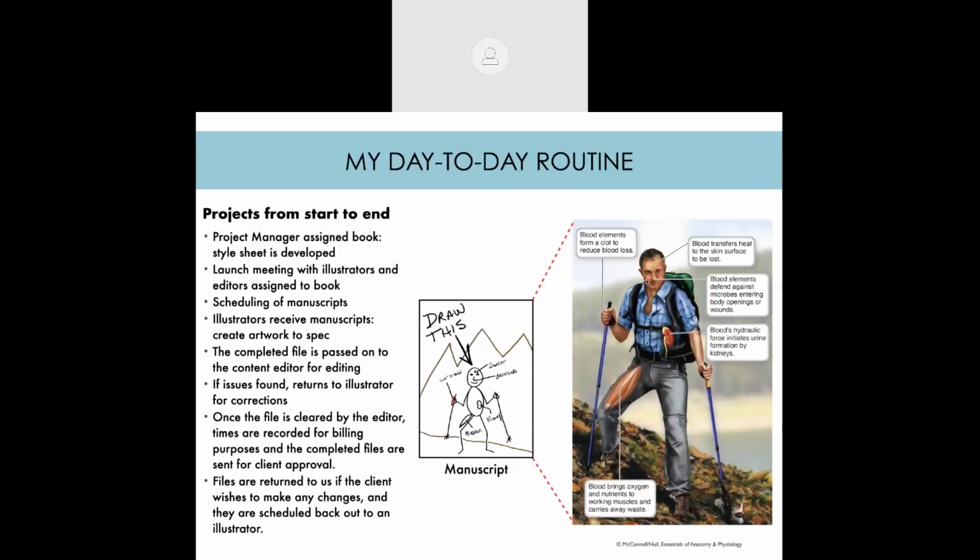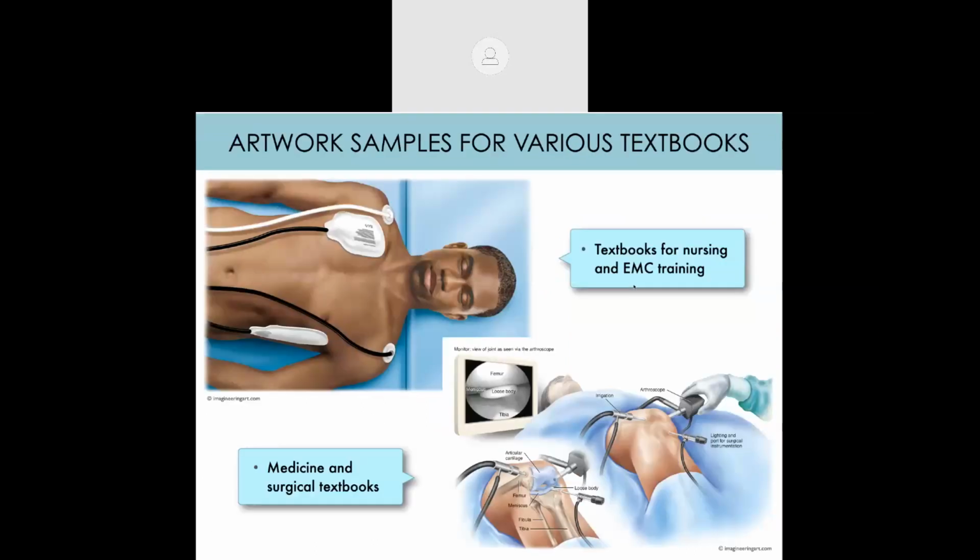Science textbooks are very big. There's a lot of artwork in them, sometimes up to 300 pieces that have to be created or worked on if it's a second or third edition book. So I'm just going to go through a few samples here of the books and the artwork that we do.